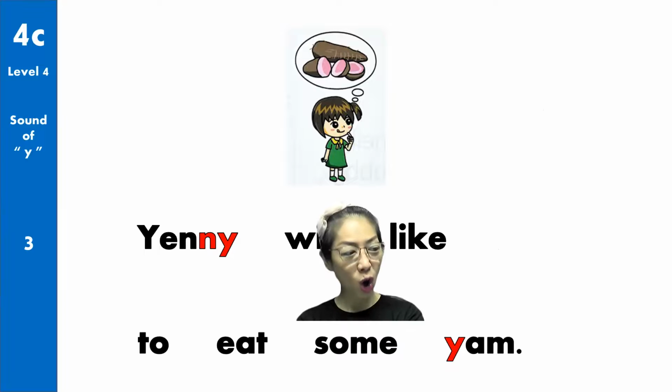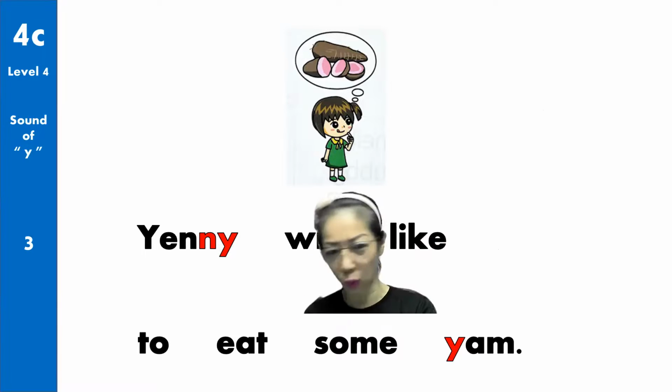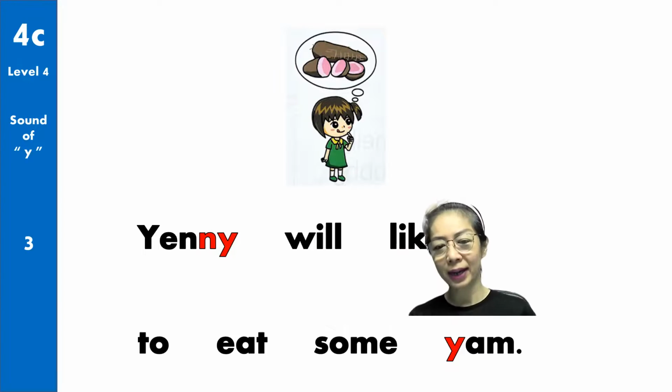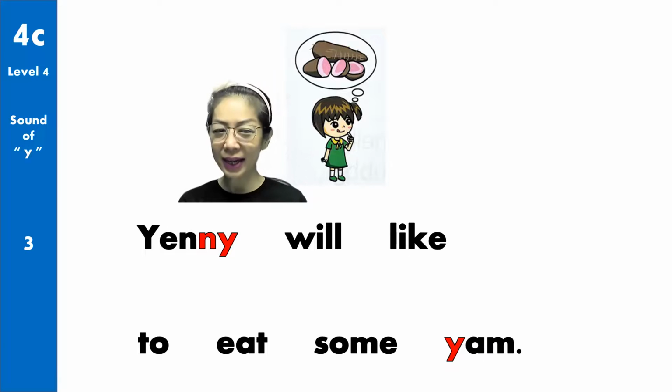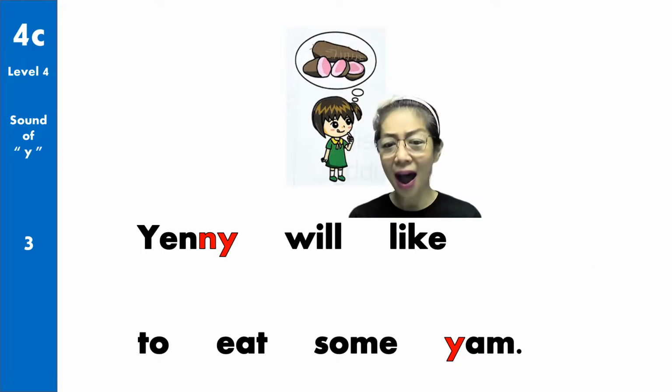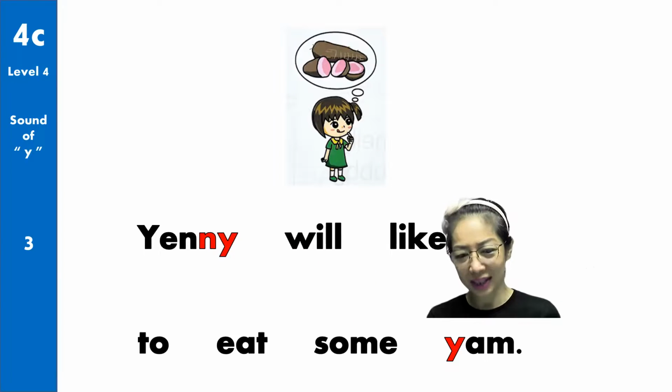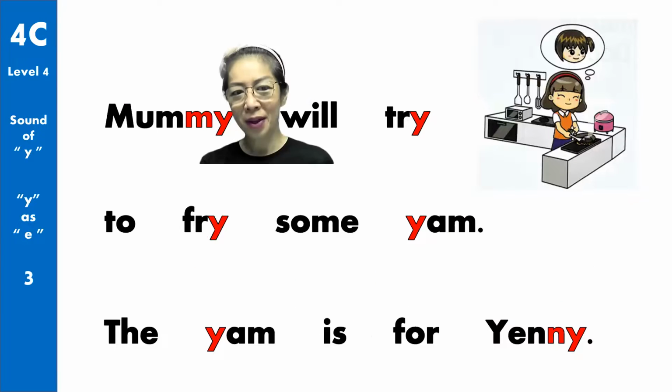Again, some horses, some cows. Here is some again. Some means a few, not many. Some is just a little. Some yam. Yanni would like to eat some yam. Yanni will like to eat some yam.